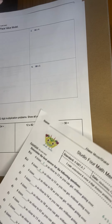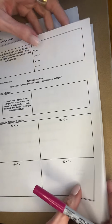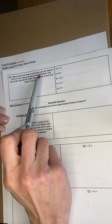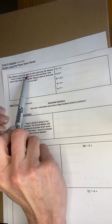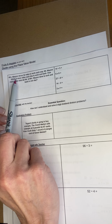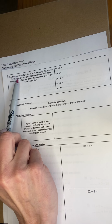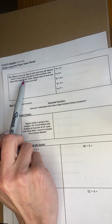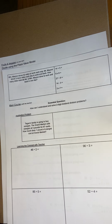Then you will have the problem right here of the day. And it's Mrs. Maynor right here. She's not our problem, but she's in our problem of the day. And it's talking about she goes to drive to work 32 miles each way. Mr. Maynor drives 3 more miles each way than she does and back. So how many total did they drive to and from work in one day? Here's a little mental math for you.